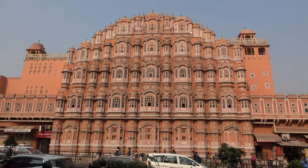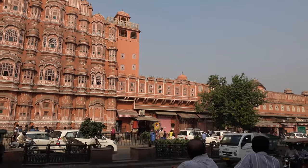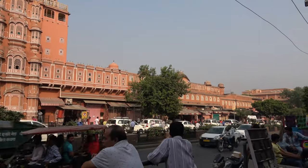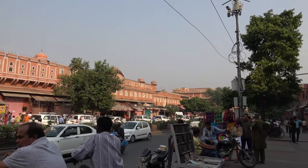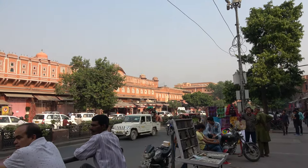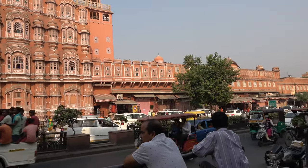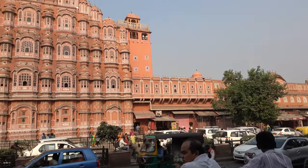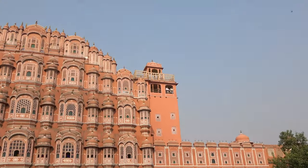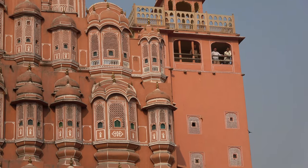The Hawa Mahal, known as the Palace of Winds or the Palace of Breeze, is a red and pink sandstone palace in Jaipur, the Pink City. The palace sits on the edge of the City Palace and extends to the zenana, or women's chambers. Many people see the Hawa Mahal from the street and think it's the front of the City Palace, but in reality, it's the back of the palace. The palace is devoted to Krishna and thus is in the shape of Lord Krishna's crown. It is one of my favorite buildings in India.